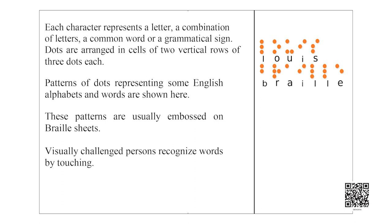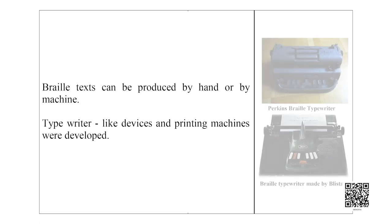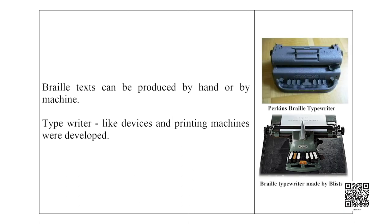Visually challenged people recognize words by touching. The letters are raised slightly to make them easier to touch and feel. Braille texts can be produced by hand or by machine. Typewriter-like devices and printing machines were also developed to type Braille.